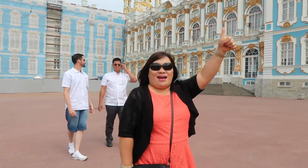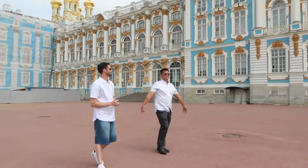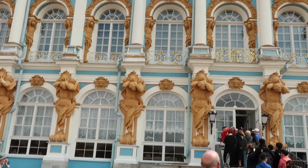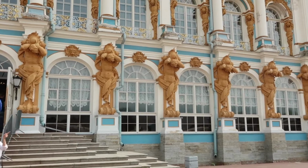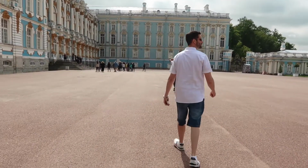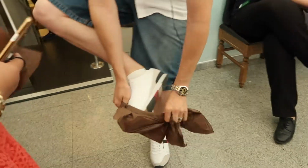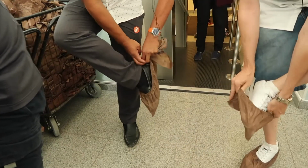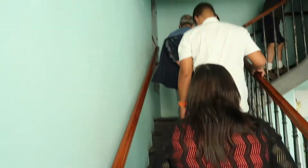Hi, welcome to Catherine's Palace. Blue and gold and white. Nice. Putting some shoes on. Entering the palace with our covered shoes. Long day, but super fun.